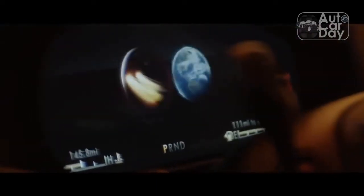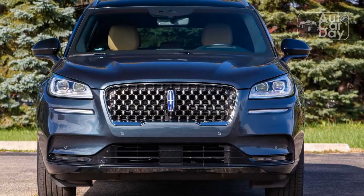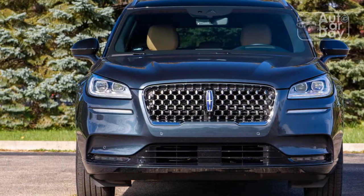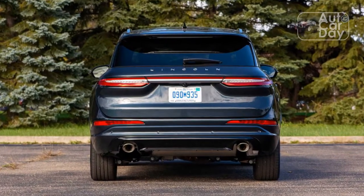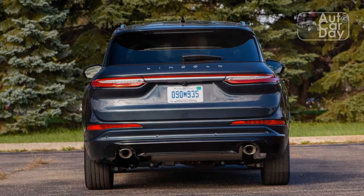Automakers shouting from the rooftops that their car is electrified is all well and good, but we admire those that choose the plug without making radical design changes. Aside from a charge port ahead of the driver's door and a blue tint to the Corsair wordmark on the front fenders, the Grand Touring is indistinguishable from the gas-only model. And that's fine, the Corsair is a handsome vehicle, distinct from its blue oval-badged sibling, the Ford Escape.